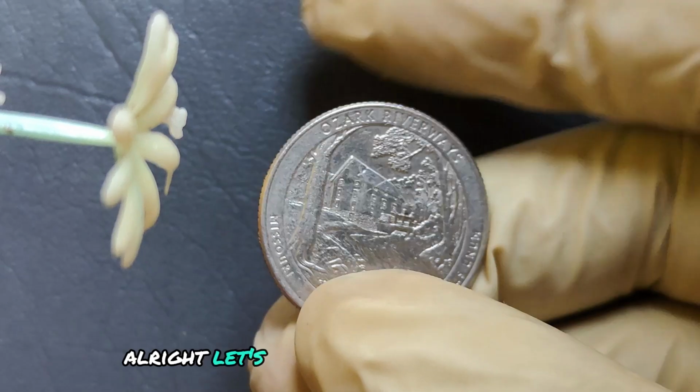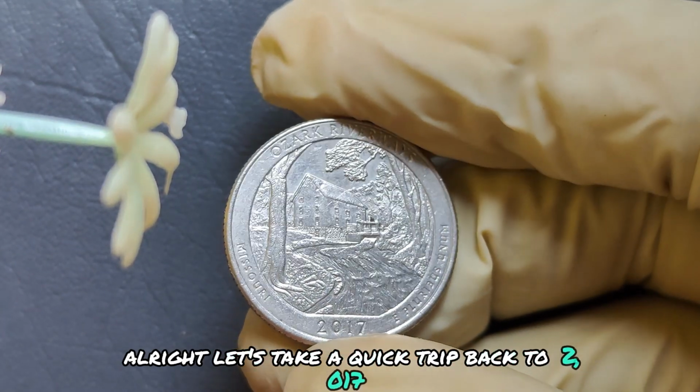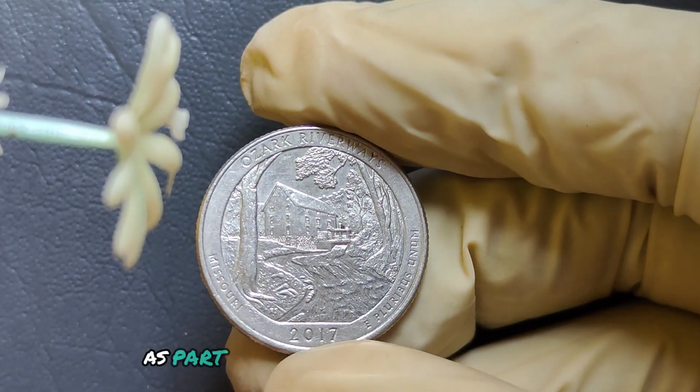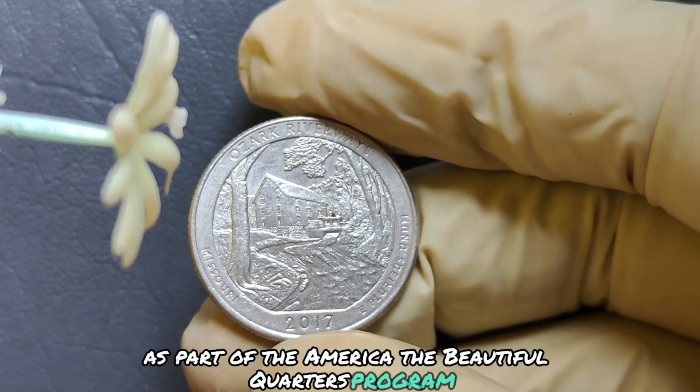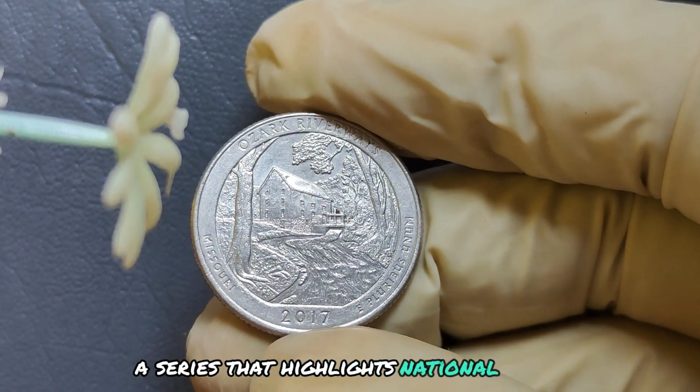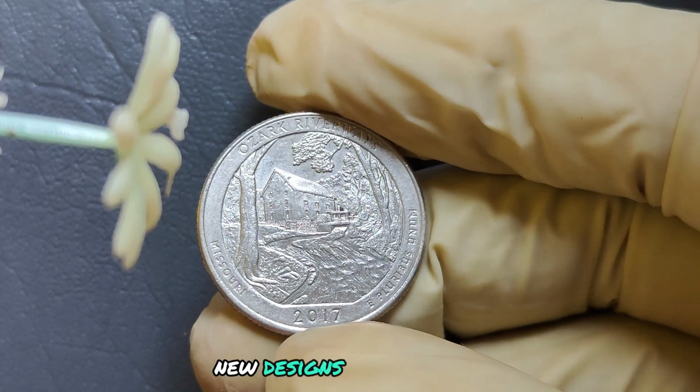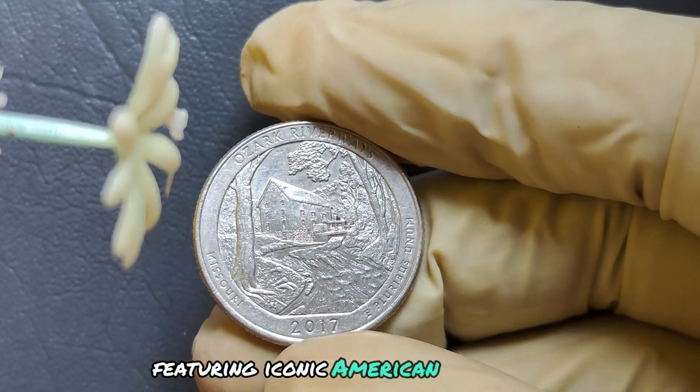All right, let's take a quick trip back to 2017. The U.S. Mint released the Effigy Mounds National Monument Quarter as part of the America the Beautiful Quarters program, a series that highlights national parks and sites across the U.S. Each year, new designs are released featuring iconic American locations.